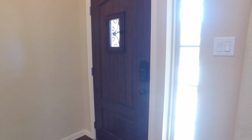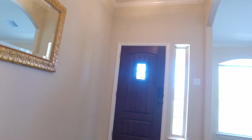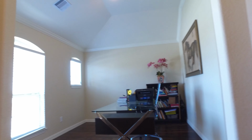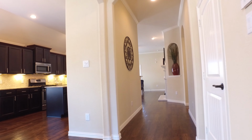This gorgeous three-bedroom and two-full-bath home has 2,046 square feet of living space. This home has beautiful stone and brick elevation and full gutters on the entire home and is also on a lake lot.